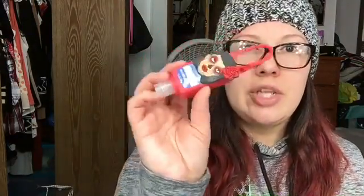I'm going to actually just get rid of the container and keep the little rubber holder because I love it. And this was just from like the Dollar Tree. My sister actually gifted this to me. And the sanitizer itself smelled really nice. It was scented and it was nice.